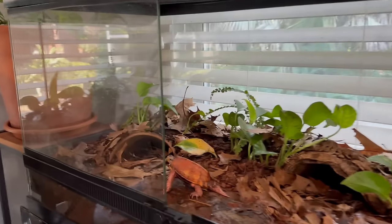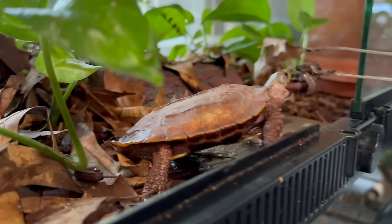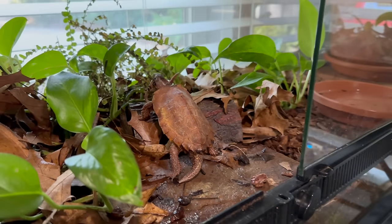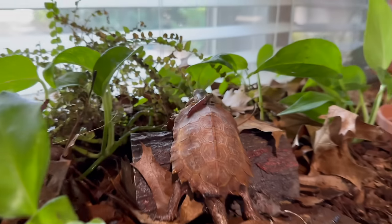Set up a whole area. Look at him go. Oh my God, they're so funny. Have you ever tong fed a turtle before? Yeah, right? I'm not afraid of worms, but those things, I mean, I don't want to get bit by this.